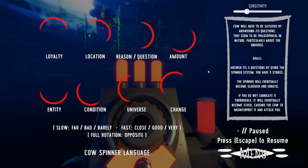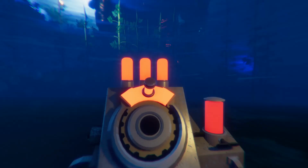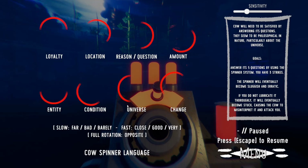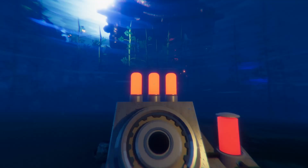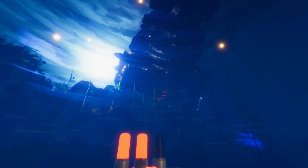Okay, location. I could say universe. I'll try and do it fast so it's like positive about the universe. Oh! I hit the menu button. I think I was going for escape there. Okay, so I said I was gonna do universe! Quickly. Hopefully that was quick. Oh, that must be a strike. It does not like that answer.